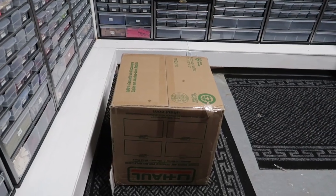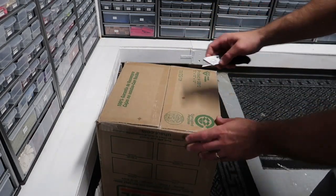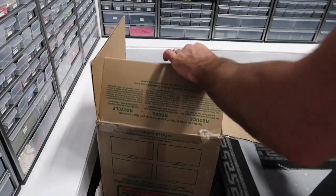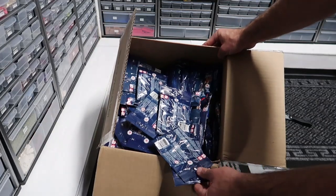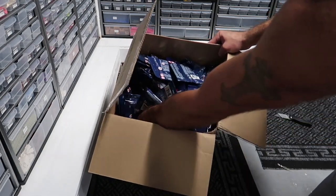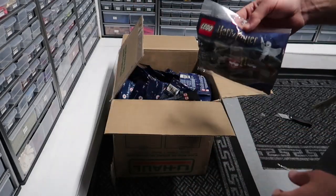All right, next up is this guy. Let's crack this open. I wonder what it could be. I said it was from Canada, and if you've watched previous videos, you know what I get from Canada, right? We get blind bags. And we get polybags.